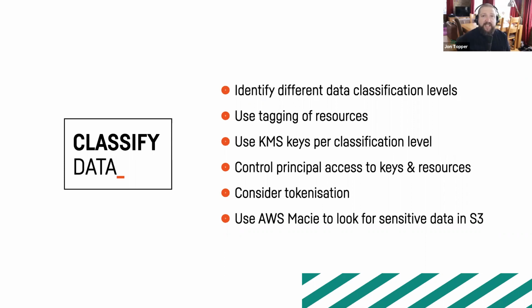Tagging of resources to indicate which data services within AWS manage what types of data is also important. You can use KMS keys at each classification level. It's a really good way of protecting data at different levels. So you can use KMS keys in pretty much everything that involves encryption in the AWS landscape. S3 is a good example. You can encrypt things going into S3 using a KMS key.